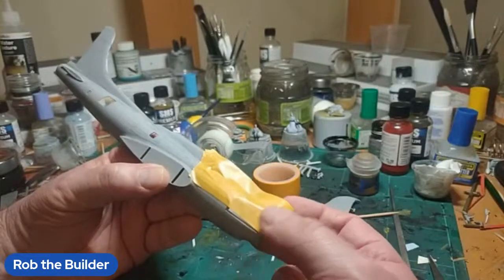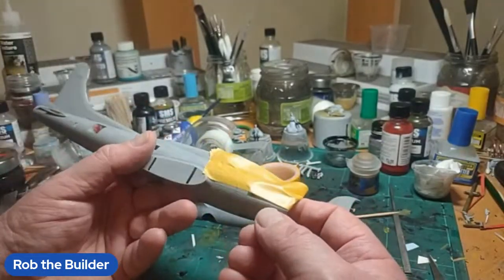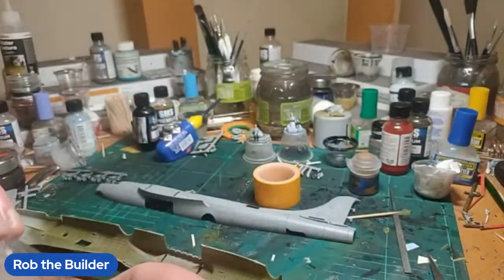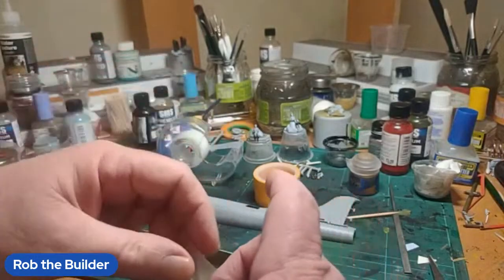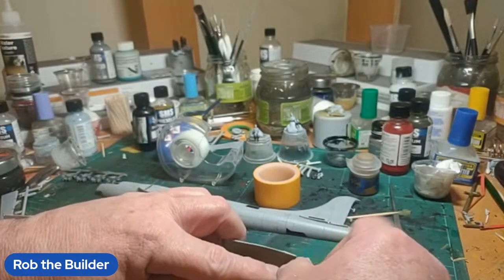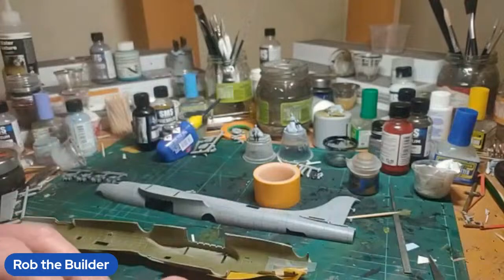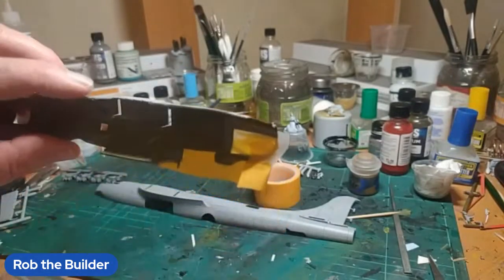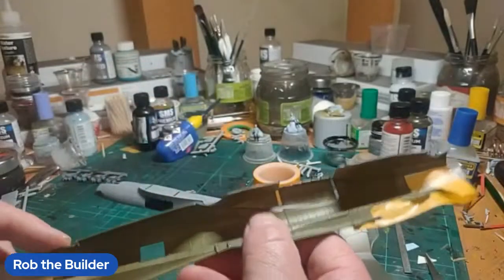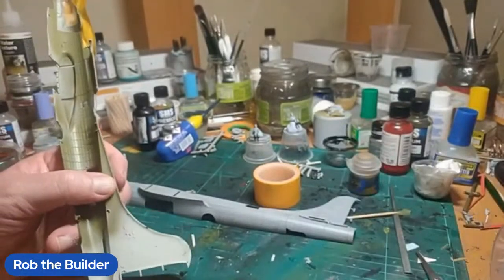I will need to do some masking on the inside here. Might even do that now. Actually, here's a plan. There's a plan just here. Oh dear. Might as well do all of it now. Have I done all the little bits here that I need to file off? Probably not. There's a couple of bits that I should have thought about before I started.